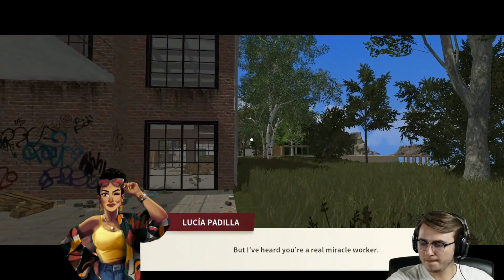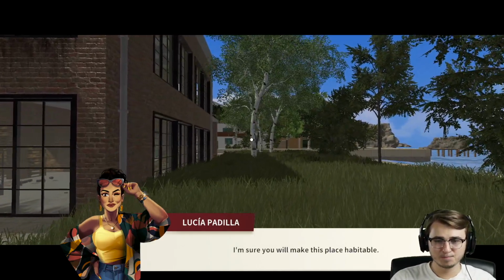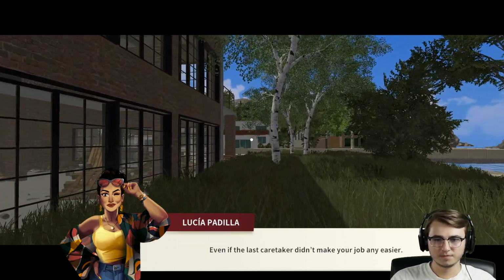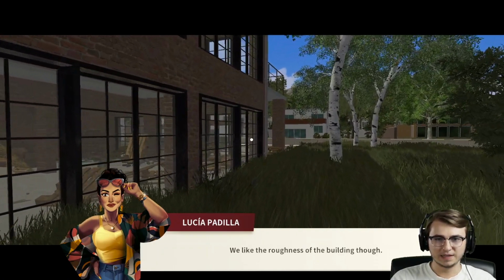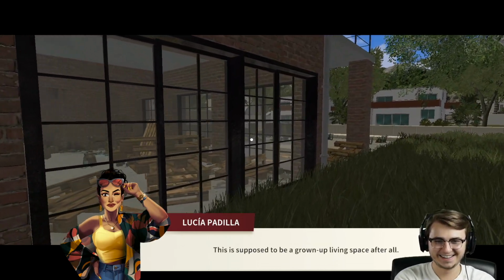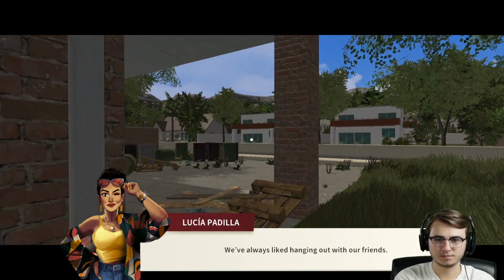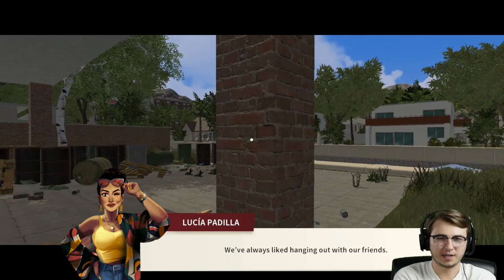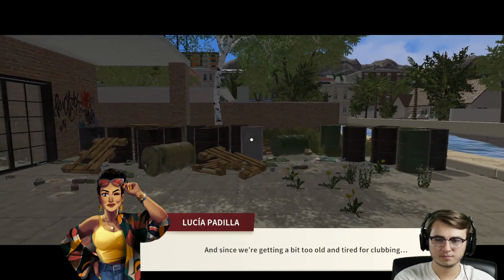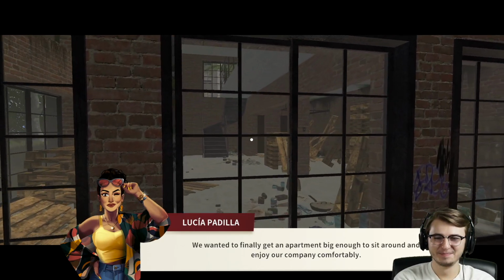It's not exactly a house, I know. But I've heard you're a real miracle worker. You heard right. I'm sure you will make this place habitable. Even if the last caretaker didn't make your job any easier. We like the roughness of the building, though. What's she on about with that one? I don't understand. This is supposed to be a grown-up living space after all. Okay. We've always liked hanging out with our friends. So kind of like an industrial vibe. They're into that. Too old and tired for clubbing.